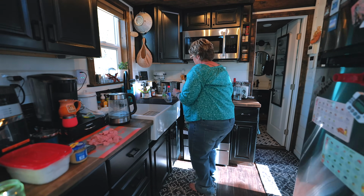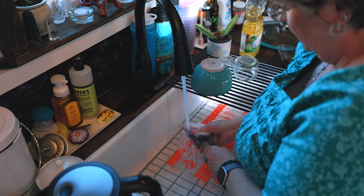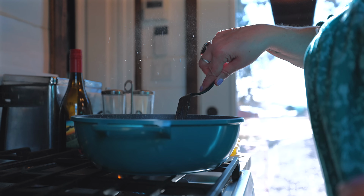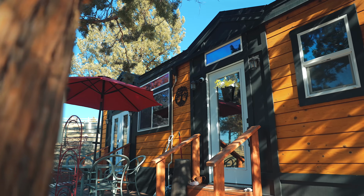It doesn't take me hours to clean the house. Matter of fact, I usually have a housekeeper come in because of my disability. And because it's a small house, it doesn't take very long, so it doesn't cost me very much. And it's the perfect size for one person. It's the perfect lifestyle. I don't know why everybody doesn't do this. I really don't.